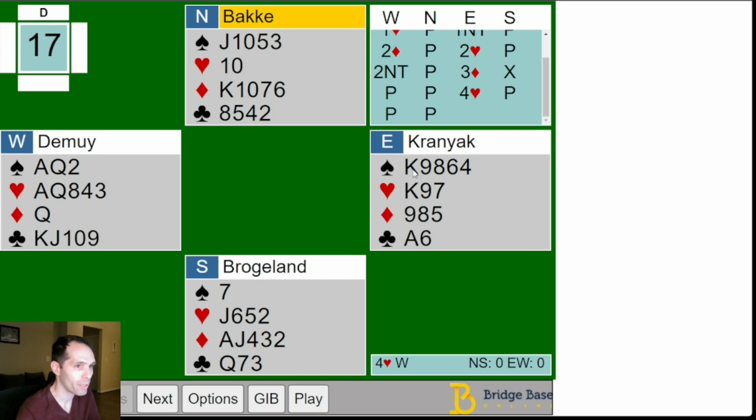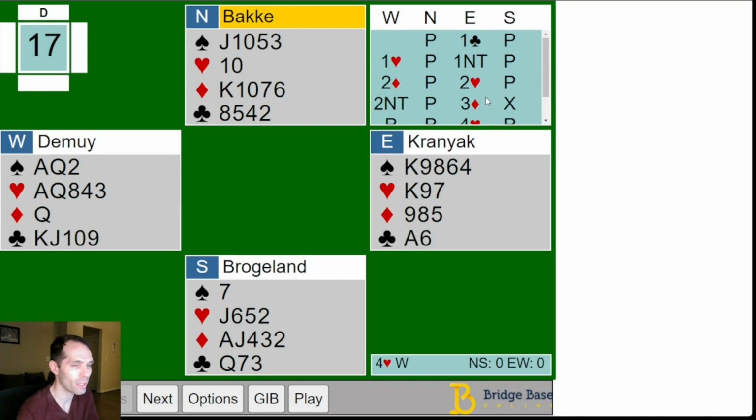Which makes sense. I mean, if Krijnen is going to open his 10 count over here balanced, then having a way to let your partner know that they should stop investigating slam is sensible. I think one of the reasons, well, I don't want to speculate too much. I also don't know what quarter this is from. This could be from the 4th quarter, and it might have depended on the state of the match that Krijnen elected to not show his spade suit here.